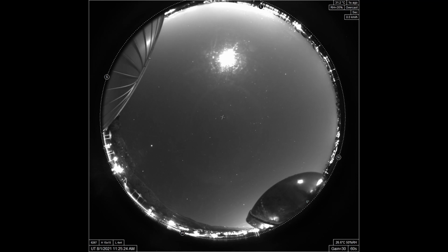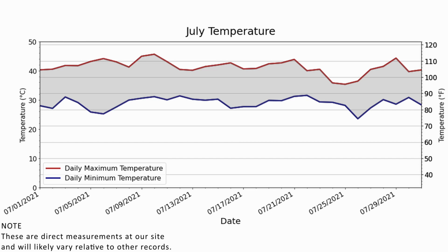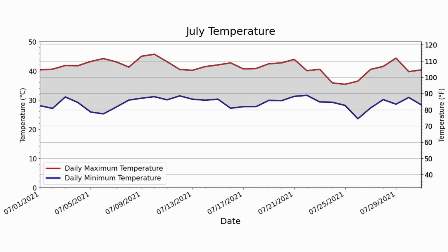And now let's look at the weather station's data for July. Oh look, it was hot out in July. Shocking. Now, a reminder that these are our raw temperature readings, so these temps might even seem cooler than what we locals may have expected to see. Nevertheless, that may just be due to the location of the thermometer.